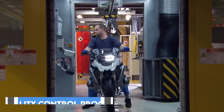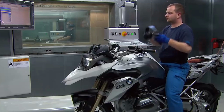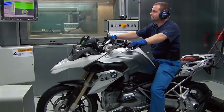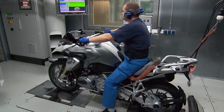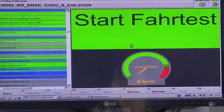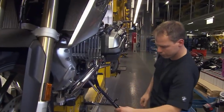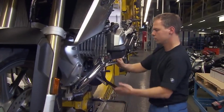BMW has a rigorous quality control process to ensure that every S1000RR that rolls off the assembly line meets the company's exacting standards. Each bike is put through a series of tests to make sure it is safe and performs as intended. The S1000RR is available in a range of colors, and the factory has a state-of-the-art paint shop where the bikes are painted and finished to a high standard.